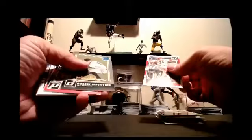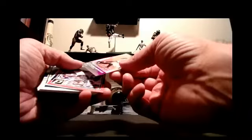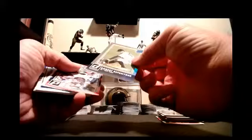Mark McGwire, Cardinals, Dallas Keuchel, Houston, Kendrys Morales, Kansas City, Anthony Rizzo, Chicago, Jake Peterson, Los Angeles Dodgers, Rusney Castillo, Boston Red Sox, Yasmany Tomas, Arizona, Yankees. This one is a rated rookie, number 135 out of 400. It says .512 career slugging percentage. Brian McCann, New York as well, pink card.